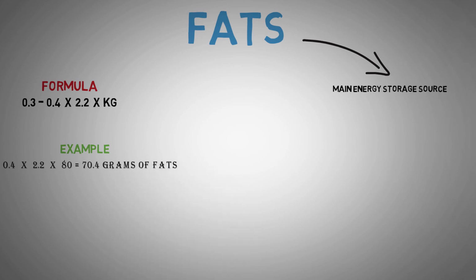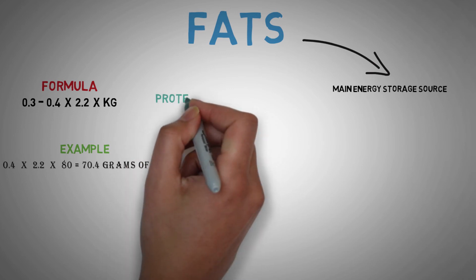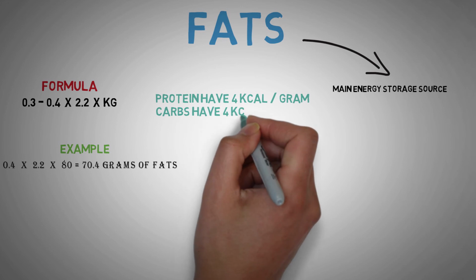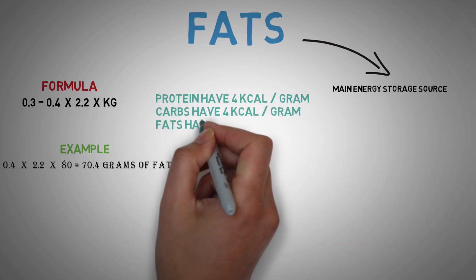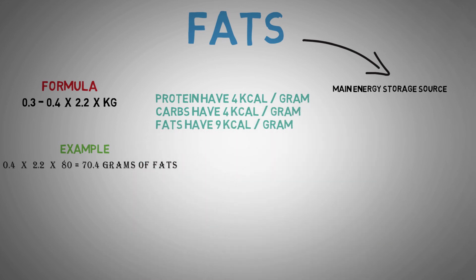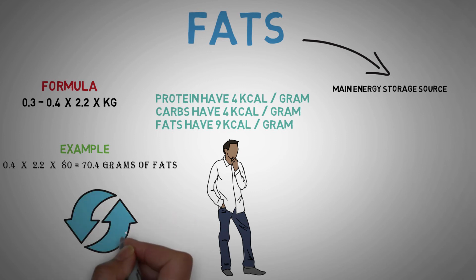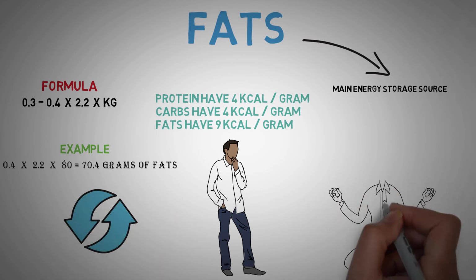And now it's time to find our carbohydrates goal. Firstly, what do we know about macros? We know that protein has 4 kilocalories per gram, carbs 4 kilocalories per gram, and fats 9 kilocalories per gram. And why is this important? Because if we know that, we can find how many calories we take from carbs after we have found our protein and fats goals, okay? So be careful here to see how we do that.